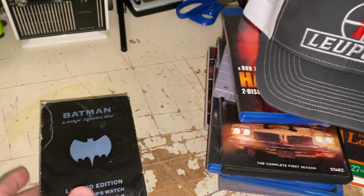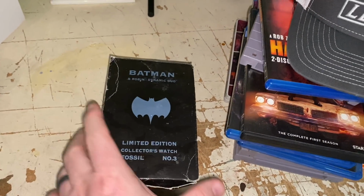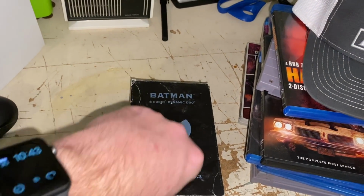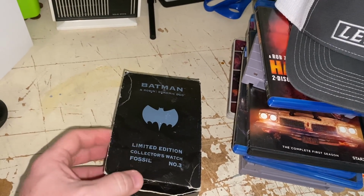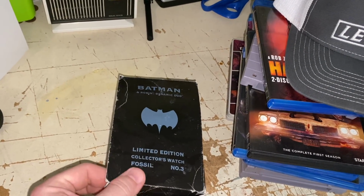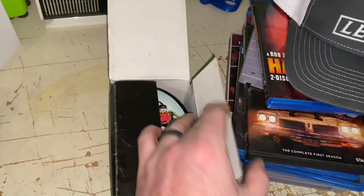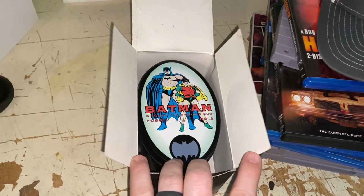And then we had another sale to Jay, good friend of the channel. You might remember seeing this one on the first day of the estate haul. The Batman Fossil Watch. When it says collector's limited edition, very often it's in fact not, but this one is. A lot of times when something says it's collector's, a lot of people held onto it, and that means it's not super rare. But this is really cool.